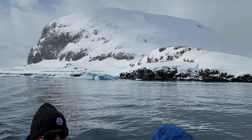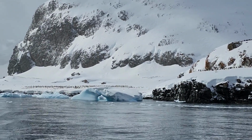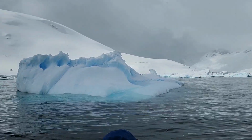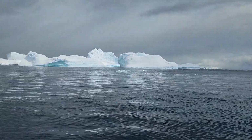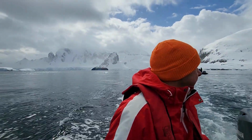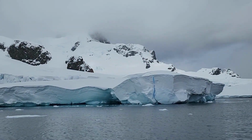Actually, on our right side it's deeper, so it can hold the bigger icebergs. In fact, from this sunlight, not every piece of ice is an iceberg. They're not icebergs yet. They will never be, it's the last snow it received.